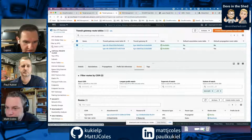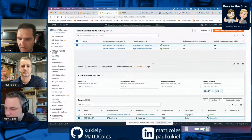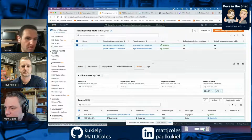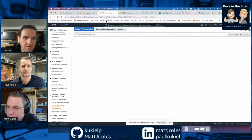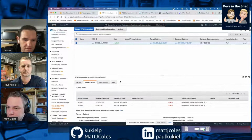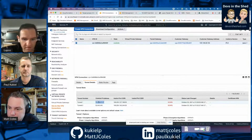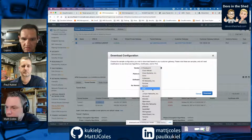So I've got a static route to 10.0, and it looks like I've got a static route out to a VPN, which is showing up as a black hole, which probably just means that the VPN tunnel is down. So let's go and have a look at the VPN. Going to the site-to-site VPN connection and tunnel details, it looks like it's down. Let's see if I can figure out why. I'll grab this tunnel IP and download this configuration again. So, generic.